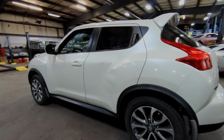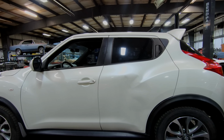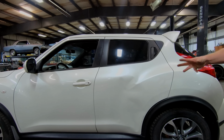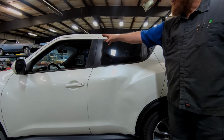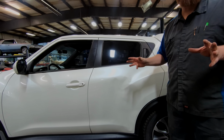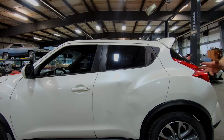And as we get to this side, we see a big-ass dent, Mrs. Wizard. And you're trying to impress me with this latest purchase. Yes. I know how this happened. Do you want me to demonstrate? Sure. So, whatever happened with the engine, which we'll find out here in a minute, it pissed off the driver so much that they got out of the car and just kicked the hell out of it. That's my idea of what happened here.